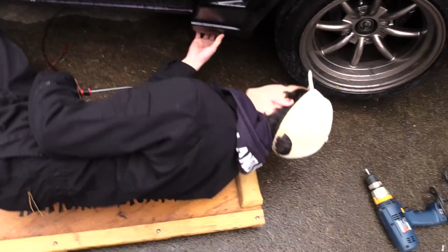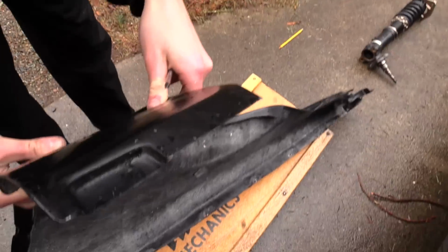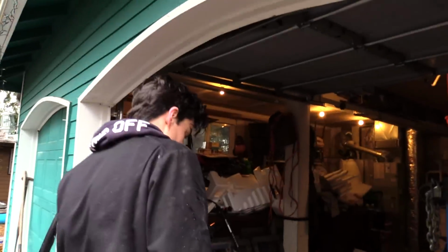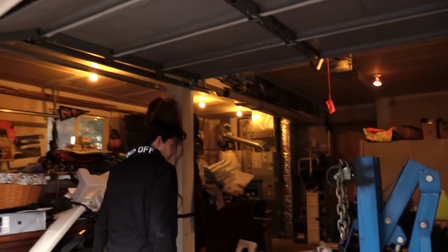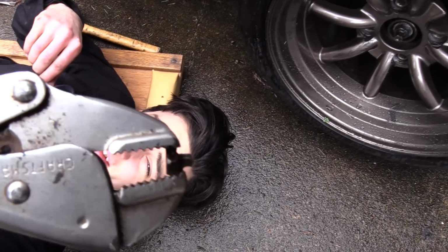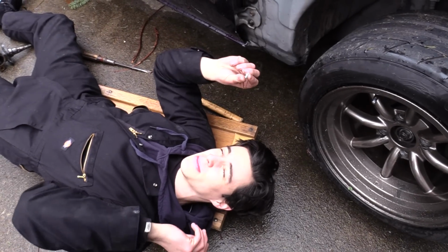Thanks, Sam. All right, so Quinn's got the bottom hole marked where he needs to drill. So he's just got to drill a hole in there and then put the bolt in. Also, there's a bolt from a previous fender in there that I need to rip out somehow. After a long, hard battle with that bolt that wouldn't come out, Quentin snapped it off. So the top half is still in there, but I can just push a bolt up in there anyway.